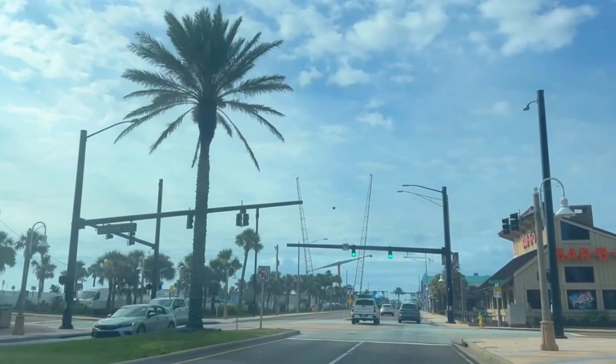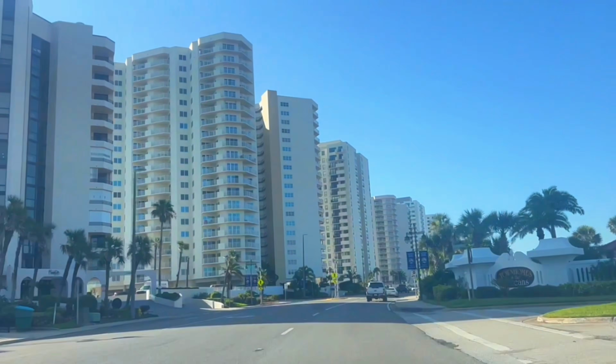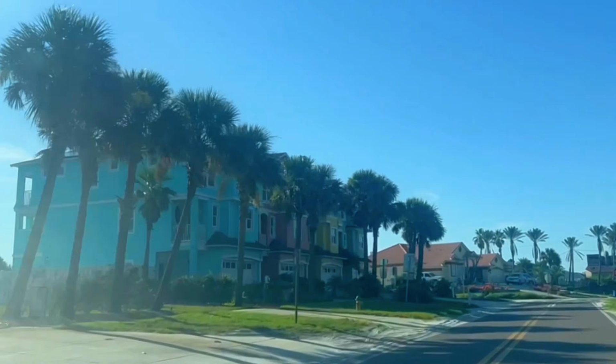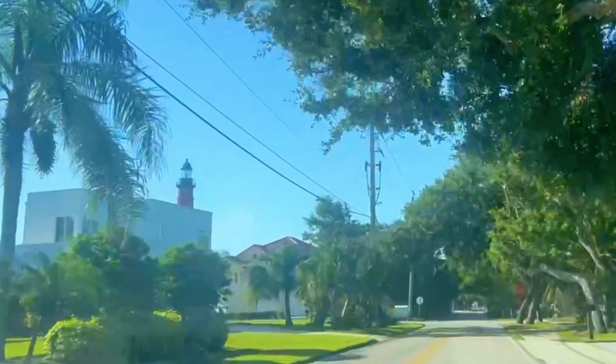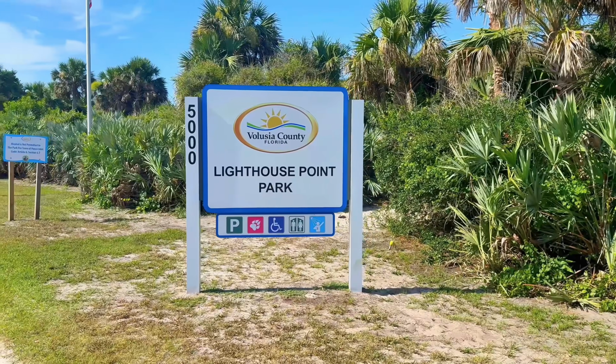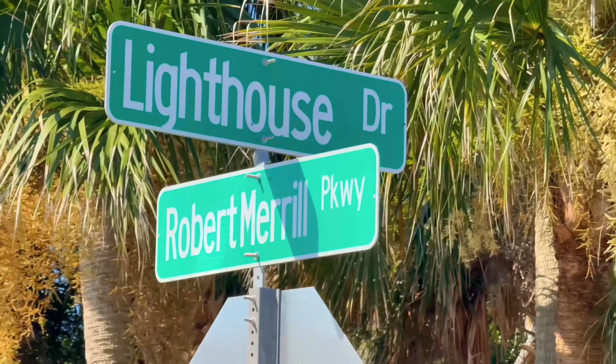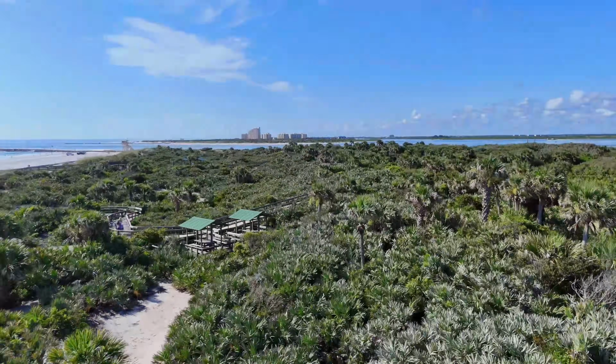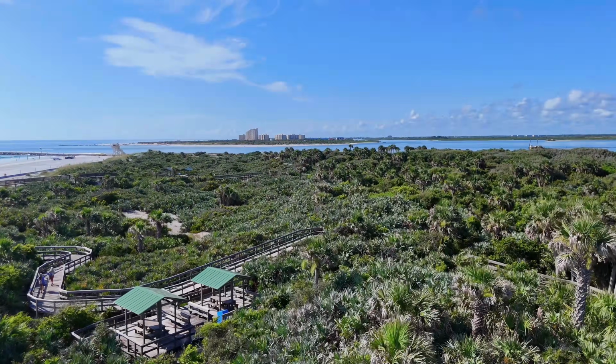From the Royal Floridian Resort, it's just a 35-minute drive south to Ponce Inlet. We cruised down A1A through Daytona Beach with the Atlantic Ocean beside us the whole way. Once we arrived, we parked at Lighthouse Point Park, our home base for the day. For around $10, you can leave your car here all day long and explore everything on foot.